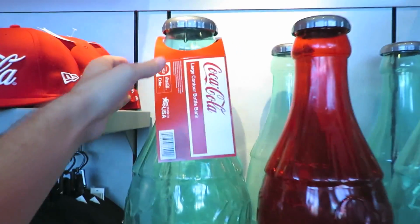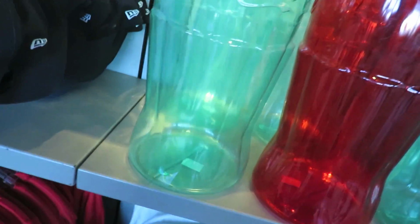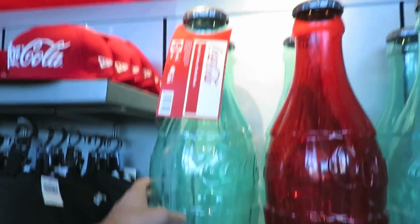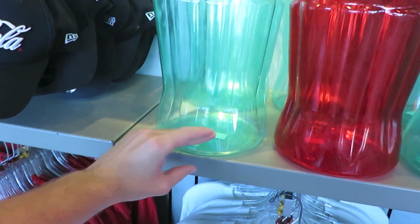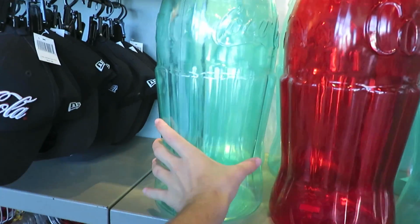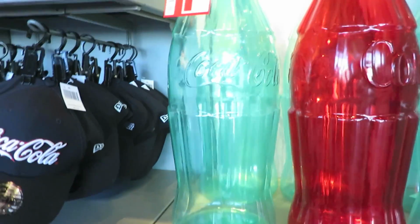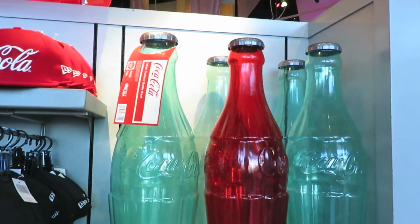I got one of these when I was at the Disney Springs store. I think they're like $30, but right now I actually have it in my dorm room and the change is up to about here. I have a long way to go. I don't think I've ever vlogged it since I got it, but it's a pretty cool thing.